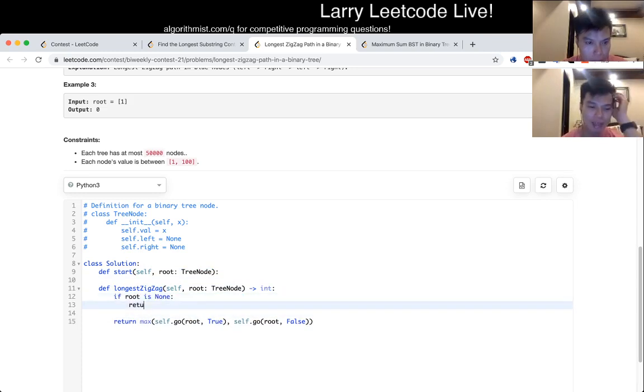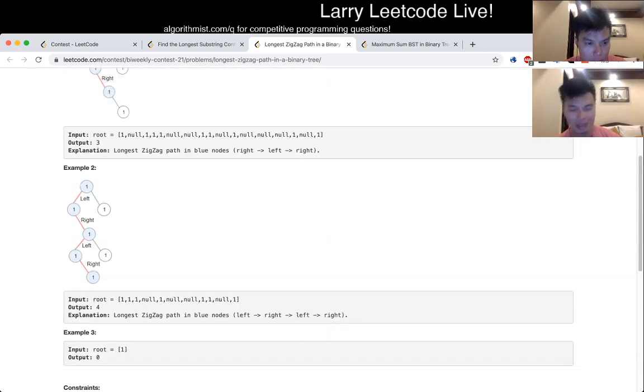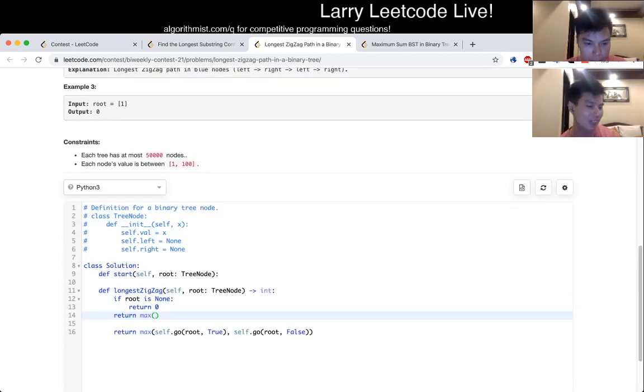But yeah, right now I'm just writing the base cases. If the root is none, then we just return 0 because there's no zigzag path. Otherwise, we return the max of... I was trying to think about different ways to do it. Do I need 3 recursive functions or just 2? So let's just start at the current node, or the left child and then the right child and so forth.